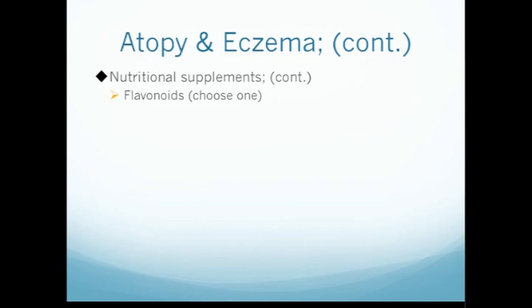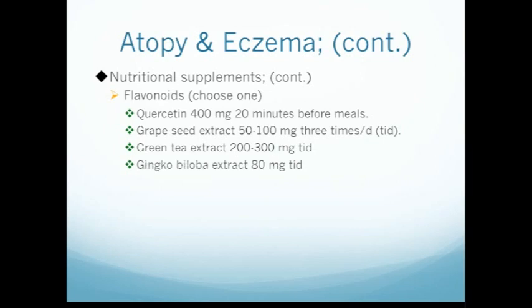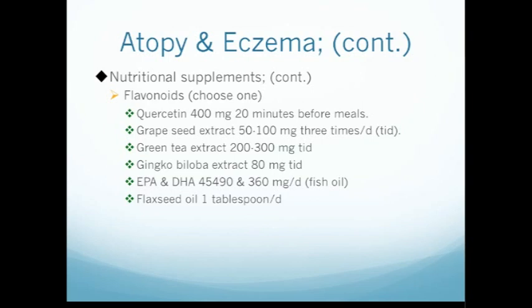Nutritional supplements include flavonoids, such as quercetin, 400 milligrams 20 minutes before meals, grapeseed extract, 50 to 100 milligrams 3 times a day before meals, green tea extract, 200 to 300 milligrams 3 times a day before meals, ginkgo biloba, 80 milligrams 3 times a day before meals, and of course fish oil, EPA and DHA, 3 times a day before meals, or flaxseed oil, 1 tablespoon a day.